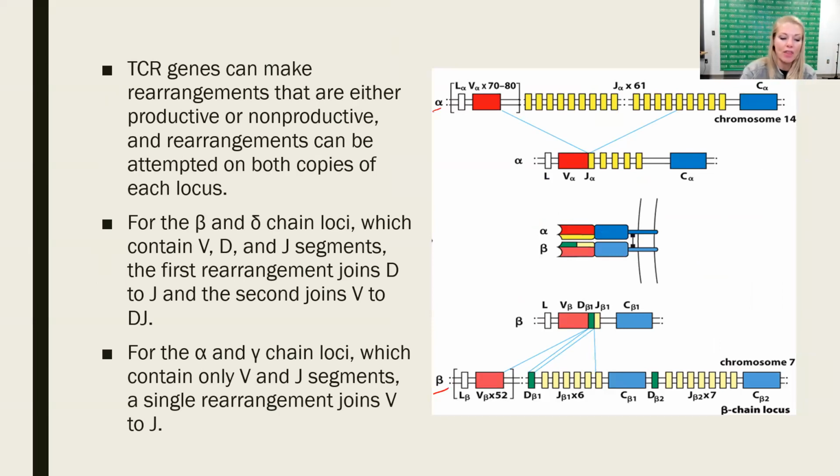But with the beta chain being the first one going through somatic recombination, a J and a D segment get paired together, and then a V segment is brought in, and you get your D to J, V to D to J rearrangements. Okay, that happens, and then a constant region is brought in. One of the many constant regions to get a beta chain. This can happen at one locus. Actually, this can happen at both loci.